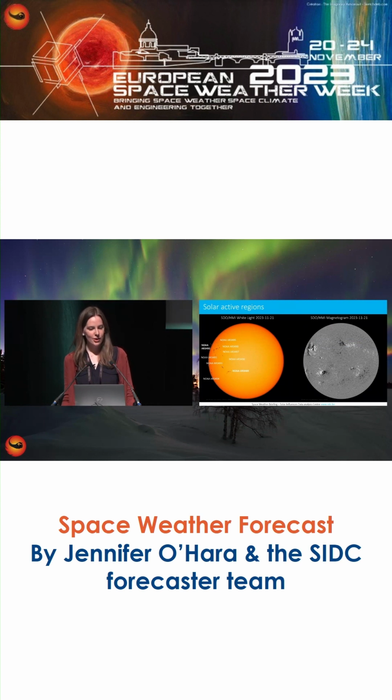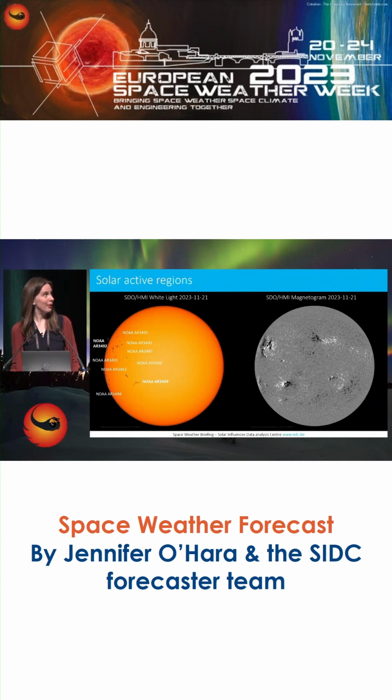So the solar activity currently really is a tale of two halves, the eastern versus the western half. You can see on the western hemisphere we have very few solar active regions, whereas on the eastern hemisphere we have very many. In the northeast, there are a number of active regions that have been newly numbered and split off from this large region that's just rotated over the limb. The most active is region 3492, and also in the south, region 3489, and these are producing most of the flaring activity now.